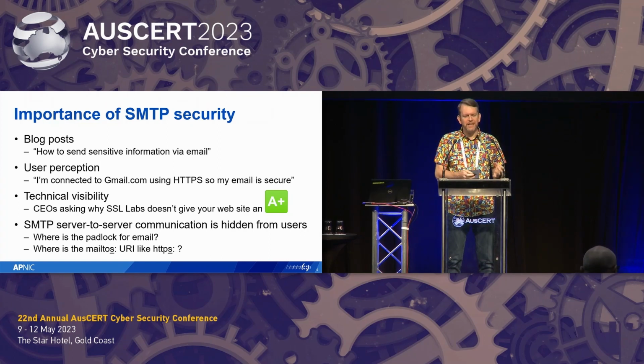Now, the SMTP server-to-server communication is pretty much completely hidden to the users. Where is the padlock for email to show that it's being encrypted? Where is mail to S, like we have for HTTPS? It just isn't there. Email has no extra layers, has no visibility. It's just sort of fire and forget.